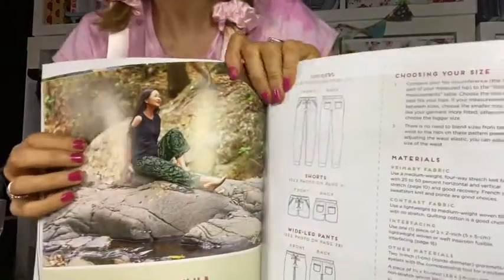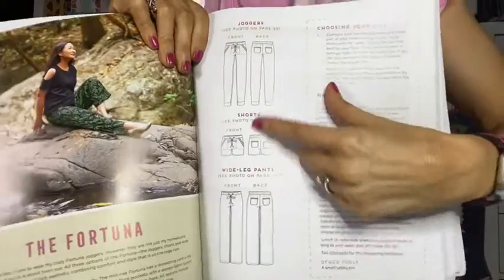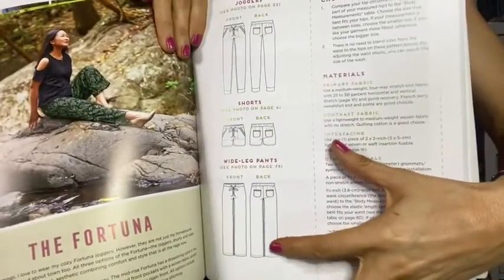Now, there's other pictures of these garments. Now, there's a slim leg jogger, shorts and a wide leg jogger. And she does suggest pages that you can look at them. Like the shorts are on page 4 and the wide leg ones are on page 78. So I'm trying to hurry this along. So that's why I'm not turning to all the pages. I'm just giving you a quick overview.